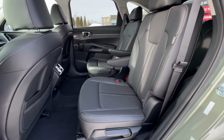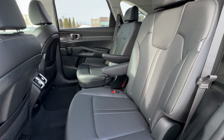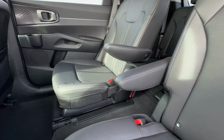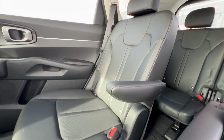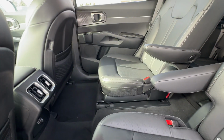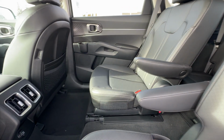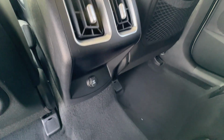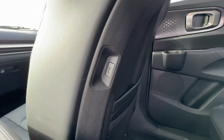And this is where I love this. The captain's chairs on the Sorento are just fantastic. They've got the built-in armrests, the nice perforated leather seating, very comfortable. They are on sliders as well, so they will go back and forth, and they also recline back. There is the heating and air conditioning ducts back here, a 12-volt system, and then more USB ports here to charge up the electronics for back passengers, okay?